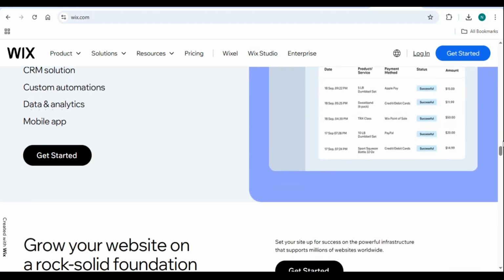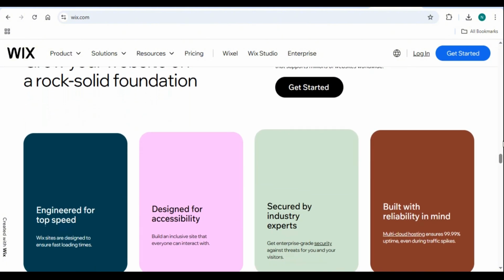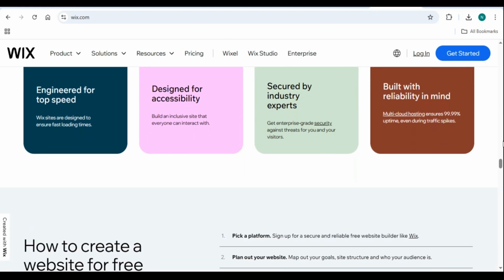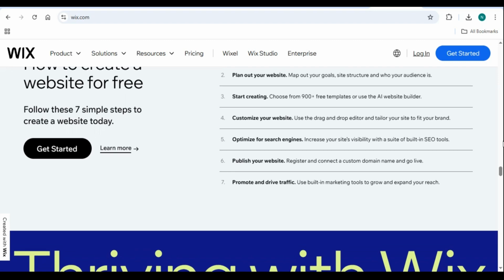App ecosystem: Shopify offers thousands of specialized apps for marketing, fulfillment, and customer engagement. Abandoned cart recovery, multi-channel selling, POS integration, and more. If you're serious about growing your e-commerce business, Shopify is a better long-term investment.